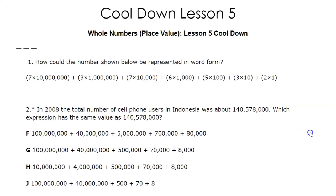Okay, so like I said earlier, we do have a cool down for this lesson. A cool down kind of lets us see where you're at with this objective. So the questions, and you're going to do this in Kami and turn it in. How could the number shown below be represented in word form? They've given you this number in expanded notation, and you're going to have to put it in word form. Here's a hint.